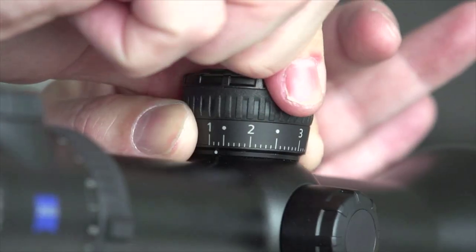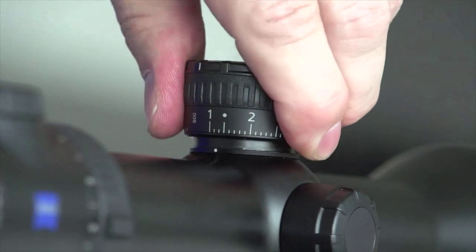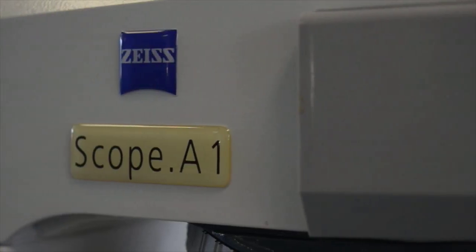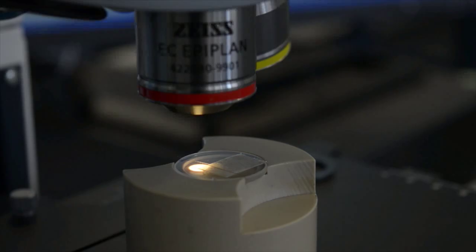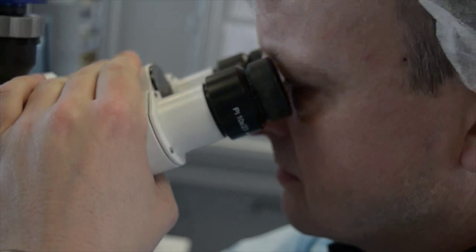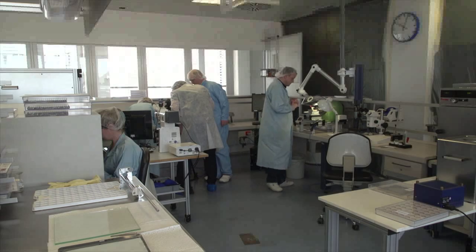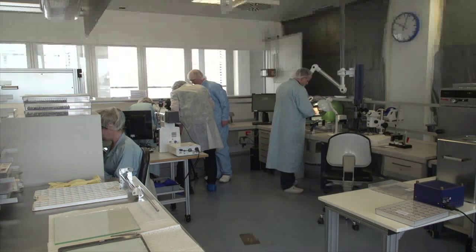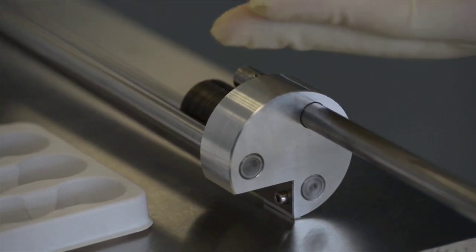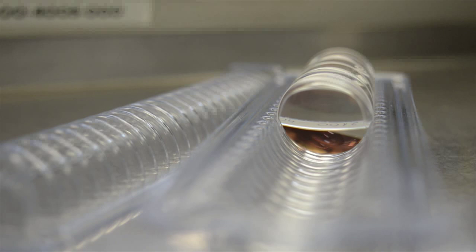Zeiss's red dot was one part of some blue sky thinking. We have the different business units, like the microscopy, like the semiconductor business, and industrial measurement technology. And all these teams come together in an innovation board. If somebody has a solution or has a question or is looking for technologies, you can bring that up into this innovation board. Then the other business units start to think about it, and maybe out of the other business units, like in the red dot situation, come up with a solution.